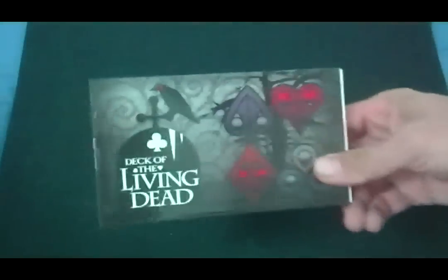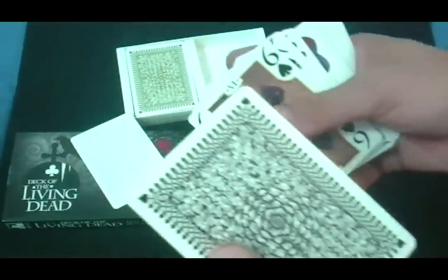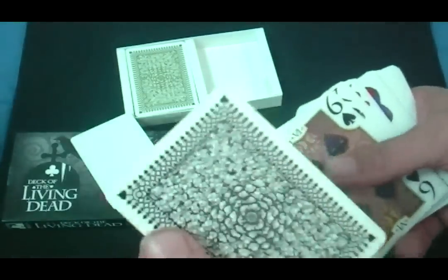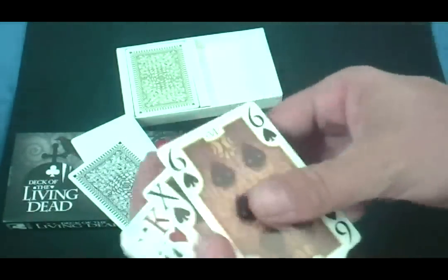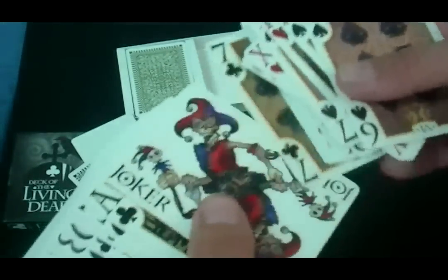The next one I got on my list happens to be the only non-USPCC deck. This one, the Deck of the Living Dead, which I just reviewed. You do get a blank card. You do get a double backer. The other one is a green and black double backer. Everything is custom. They look pretty cool. They do have a lot of ink, which can be an issue. They do handle decently, but they're not USPCC.